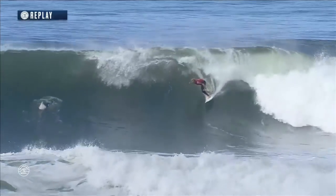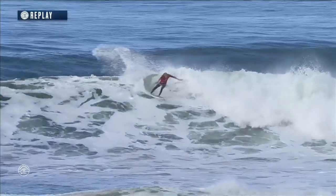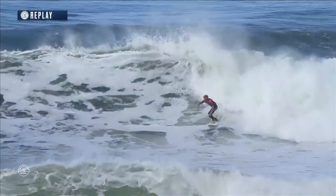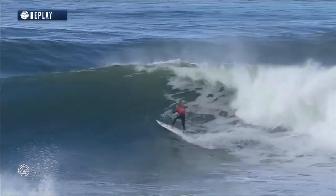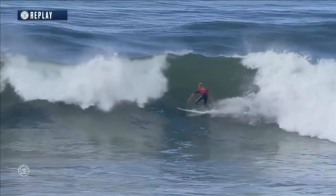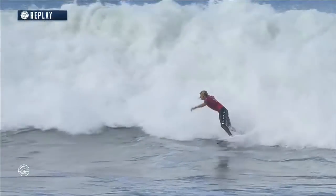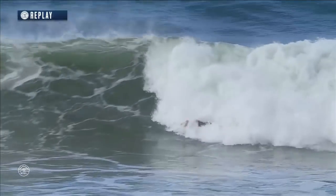Another beautiful swooping maneuver to kick things off on this wave. Good waves come in pairs here at Bells Beach. You kind of find yourself in this amazing rhythm, especially with that jet ski assist. Gets you right back out in time for that next set of waves. And Sebastian, always a showman there, just doing a nice little wheelie float and dives off.